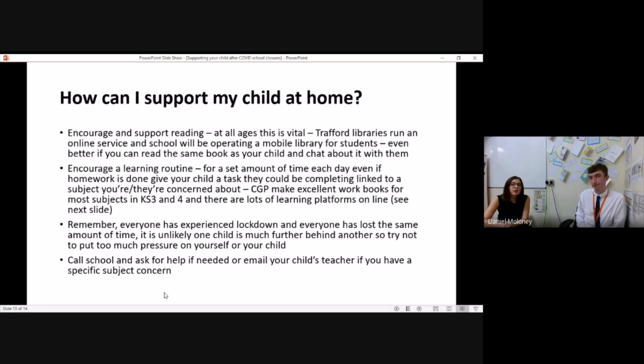There's also several other things you can do to support your child at home. A parent's job is never done, right? So we'd really, really love it if you could encourage and support reading at all ages. I know that students get into such good habits in primary school with their reading every night with parent or carer, and this is vital even later in education.